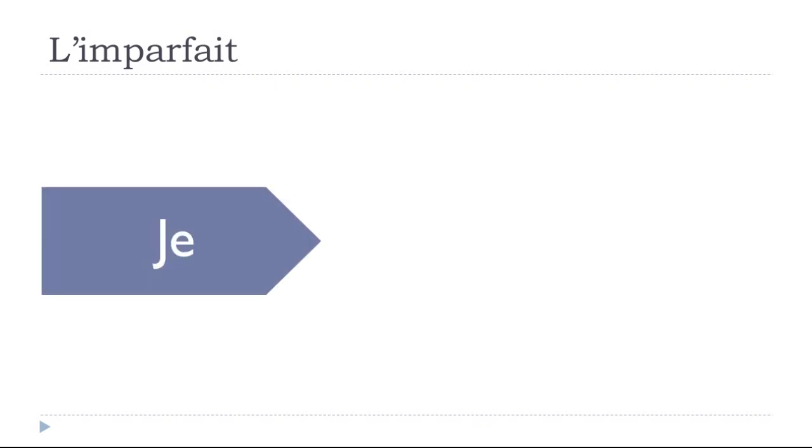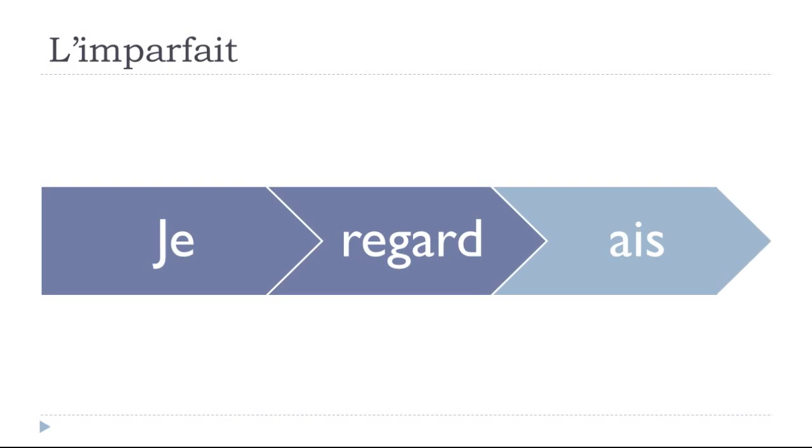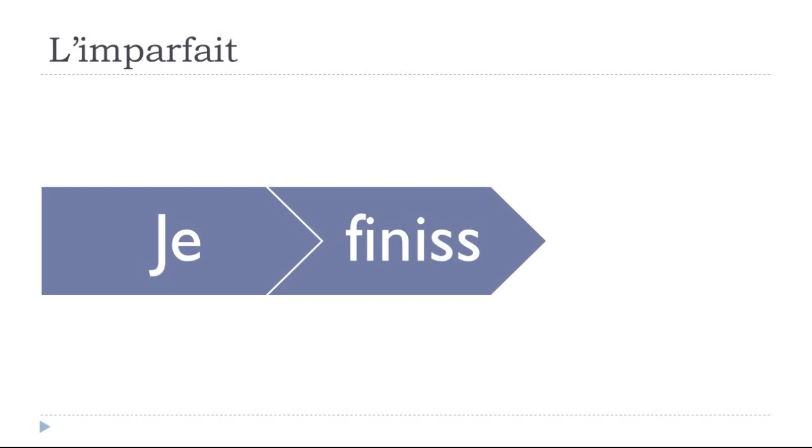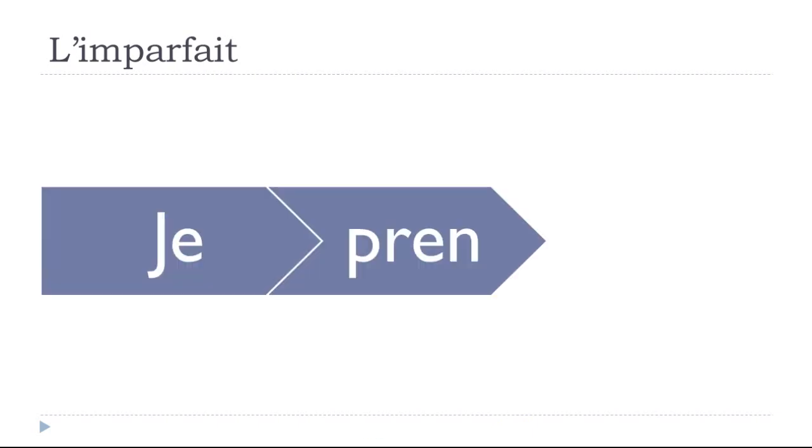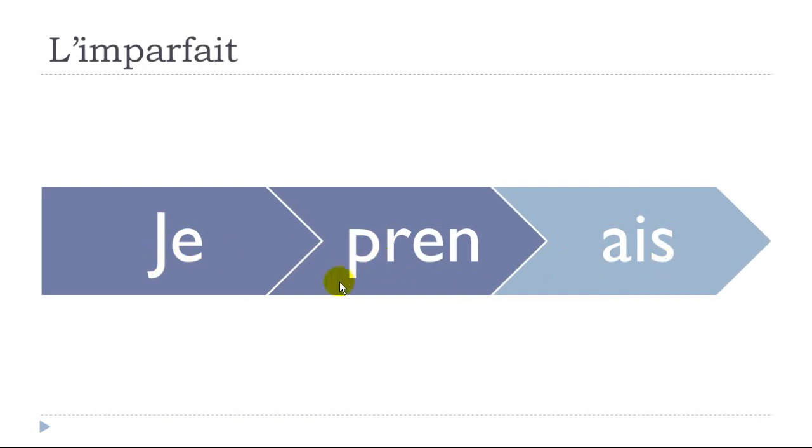Now, je regardais. That's the full form you will have, and you pronounce it je regardais. For finir, it was finiss, the form we got from the nous form of the present, and you add the ending: je finissais. And the last verb was prendre. It was pren, the form we got when we took away the O-N-S ending from the present, and then you add your ending: je prenais.